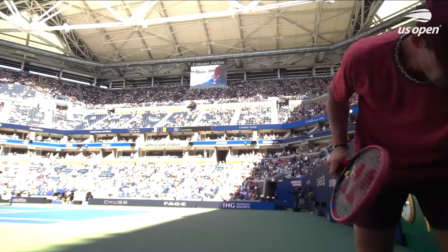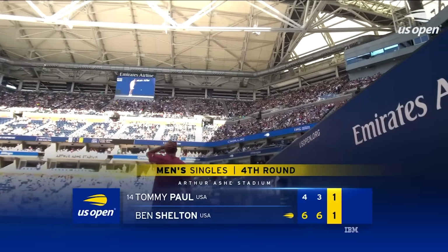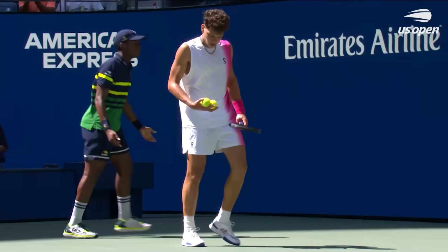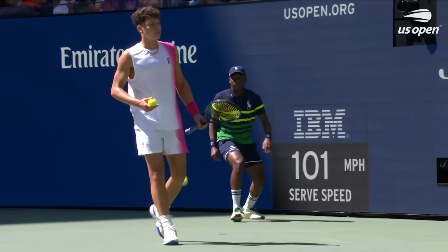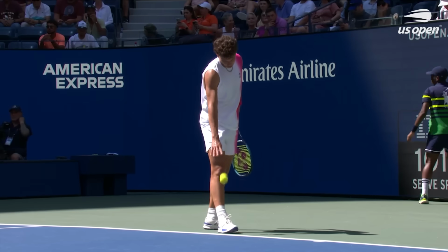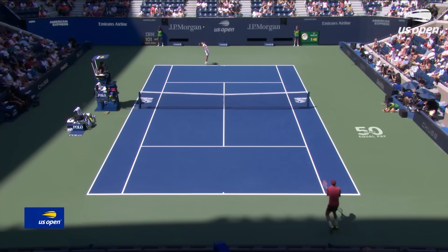One game more. Getting close to the start of the NFL football season, which falls in the championship weekend here at the US Open. A couple of nice serve and volleys in that last game to put that game away and maybe change up the rhythm a little bit on Shelton.